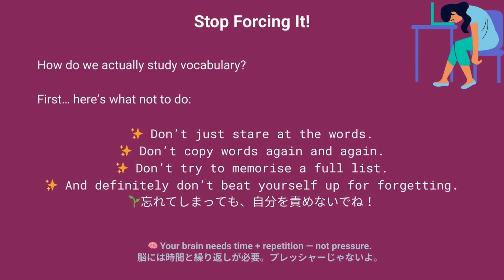Okay, let's be real for a second. How are you actually trying to study vocabulary right now? If you're like most learners, maybe you're staring at words, hoping they'll stick, copying them over and over again, writing or just taking notes, trying to cram a full list into your brain in one go, and then feeling bad when you forget them later.